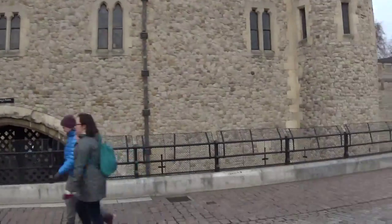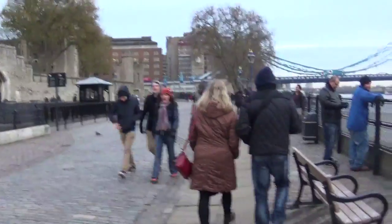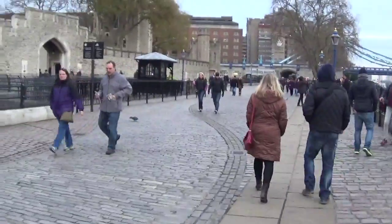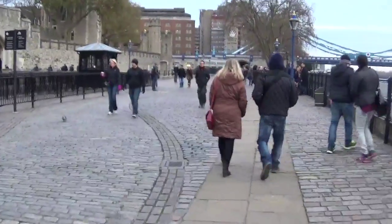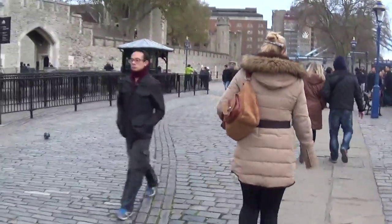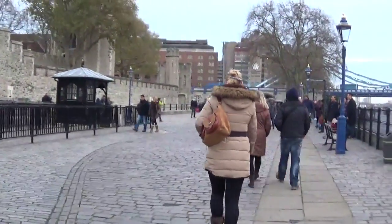Right, okay, so that was Traitor's Gate. There's another way in over here, which I've just noticed and didn't realise, because I've never really been on this part of it before. So, okay, we'll walk up towards here and then I'm going to end the vlog down here.